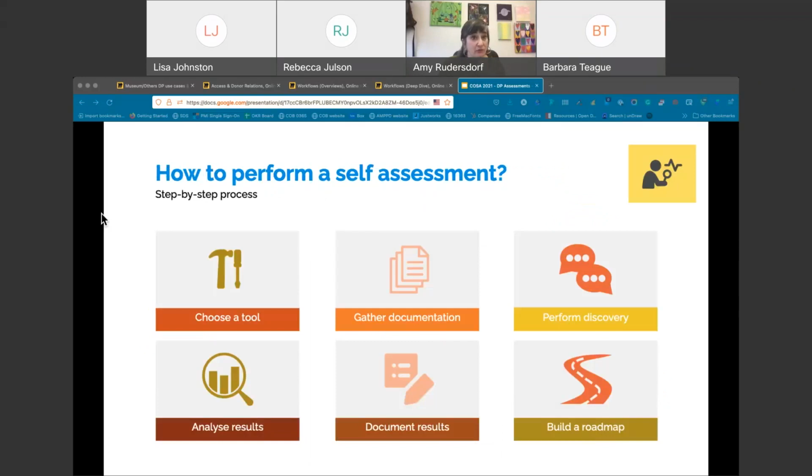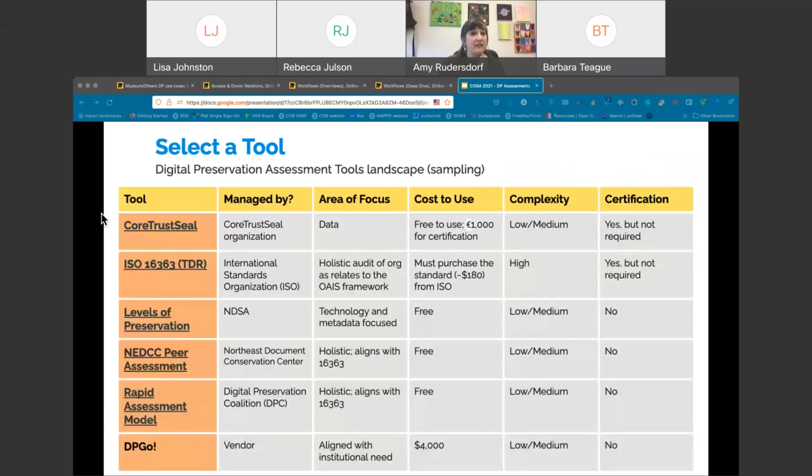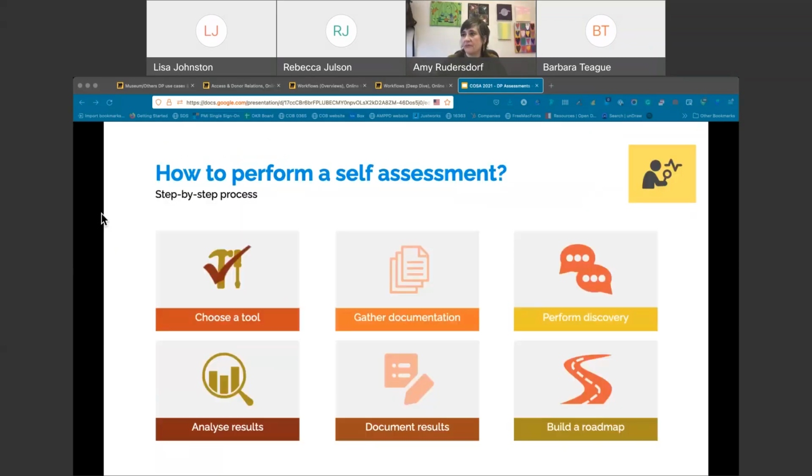So the first thing we're going to do when performing a self-assessment is choose a tool. And I'm going back to this slide. Again, this is the same thing you're seeing here. I've dropped DPGo in at the bottom. This is the tool I'll be talking about later, but it is also something that you could use to do this assessment as well. It's not a self-assessment, although there is a big chunk of it that involves your work to do some of this self-reflection. Okay, that was easy. You chose a tool.